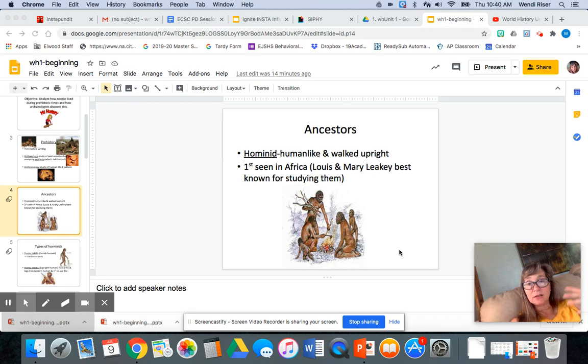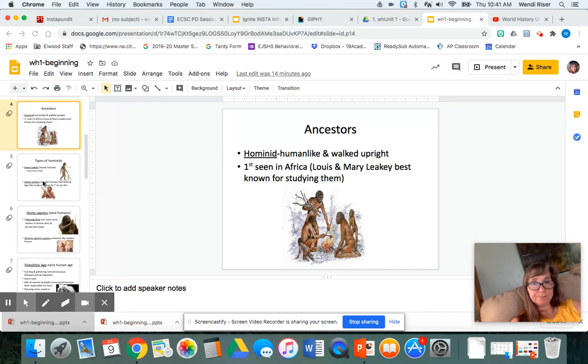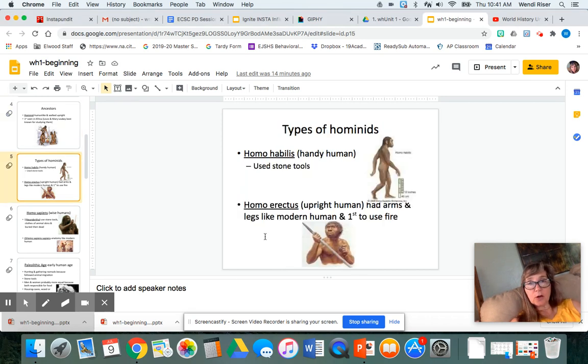And then they came down, they began to walk on the earth. So they no longer needed the long arms for climbing the trees. And so the arms that we have are much shorter. Okay. So next slide. And like I said, if you haven't taken all of the notes for this slide, just wait. Pause the video and you can catch up.